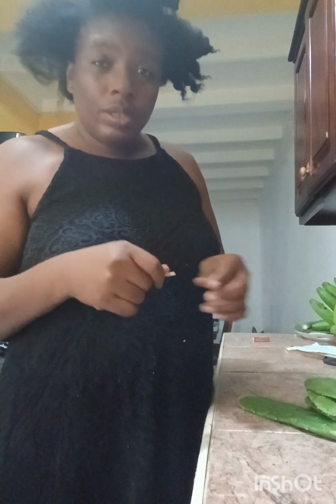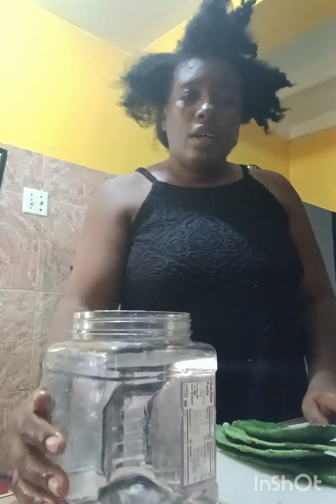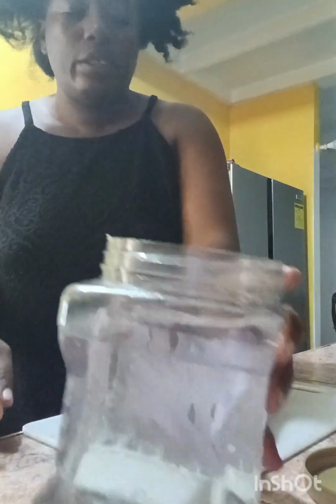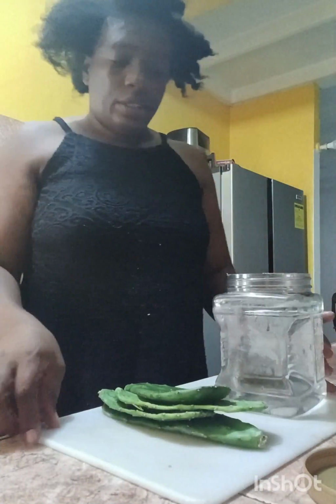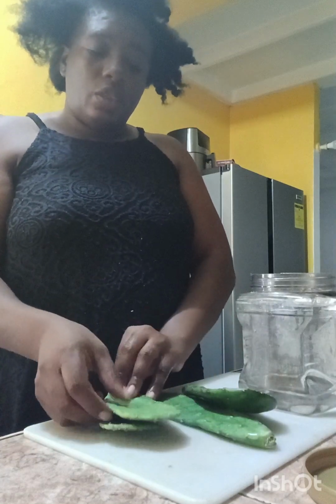I'm going to be washing these, and then I'm getting back to you and tell you how that story goes. So this is the water that I have here, and let me fix the camera in a way that it can be very visible. Okay, so this is the water that I have here, right? And these are the tuna.